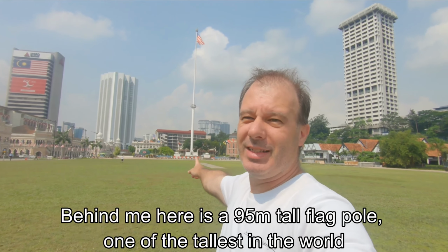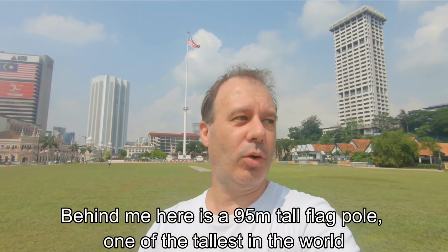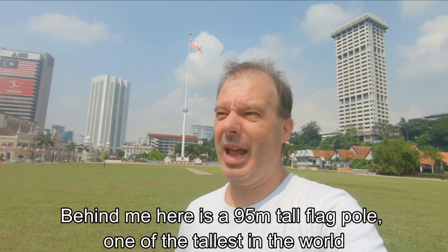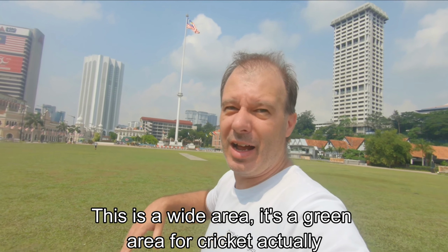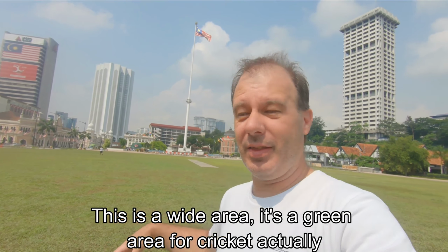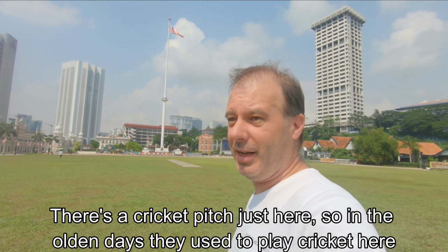So behind me here is a 95-meter tall flagpole, one of the tallest in the world. And this is a wide area. It's a green area for cricket, actually. There's a cricket pitch just here. So in the olden days, they used to play cricket here.